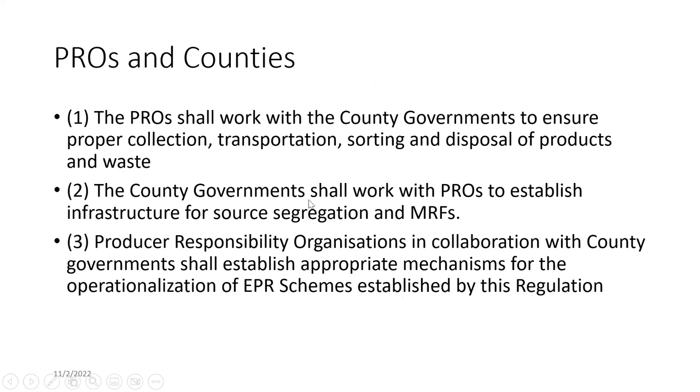Now, the other thing is we have two layers of government in Kenya. We have governments at national level and at the county, and the counties will be involved in the producer responsibility organization. And so the PROs are supposed to work with the devolved governments, the municipalities of sort, we call them counties here, so that there is collection done there, transportation and sorting and disposal. This is because the other law, the Sustainable Waste Management Act, says that waste should be disposed within the boundaries of the county. So they need to make sure that should there not be a composting or recycling facility in the county, then they work with counties to make sure that waste moves from one county to another.